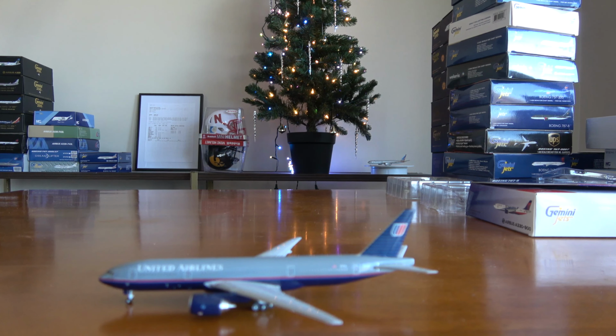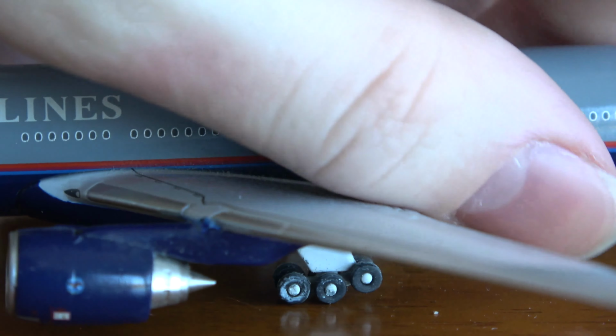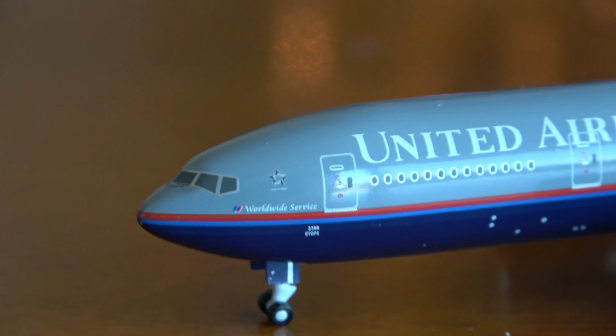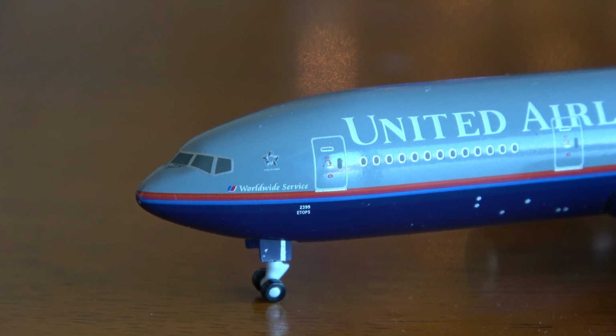We'll take a close look at it though, because this is a model that I wanted to have for quite some time. I used to see these back in Chicago when I'd fly United back then, and now I fly United to Chicago a lot. I just went to Amsterdam, flew through Chicago. Pretty cool experience. But yeah, here we go.